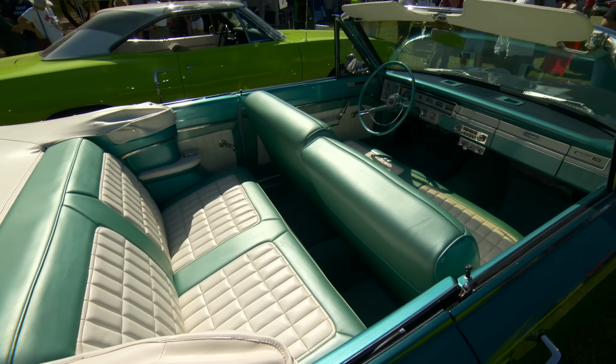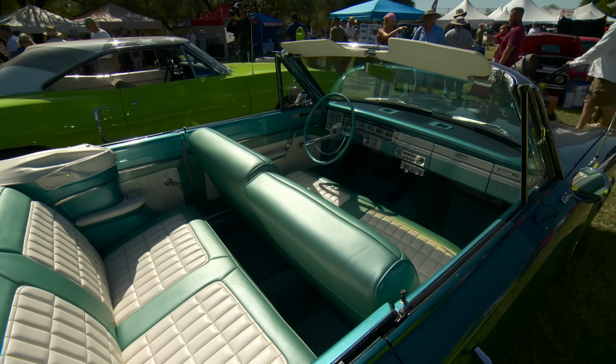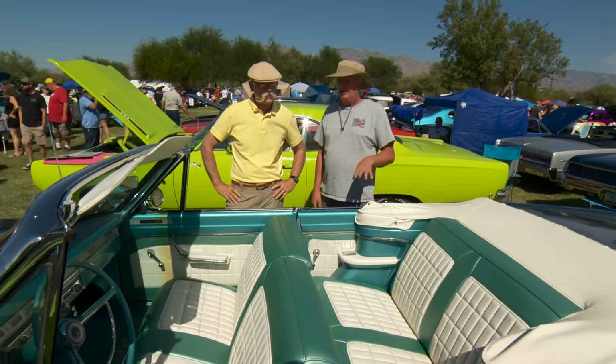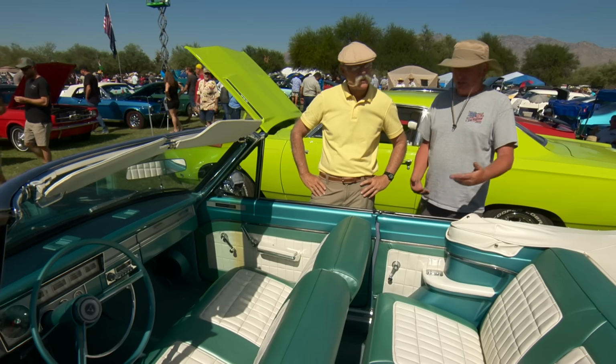Was it originally this two-tone, or is this a stock pattern? To be honest, I don't know, because it was an Arizona car, and it had already been reupholstered once. I don't know what it really looked like, but this is a factory pattern. I found what the factory pattern looked like and had a local guy here in Tucson reproduce it.